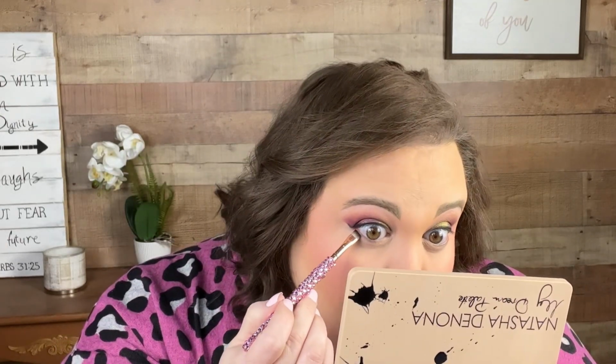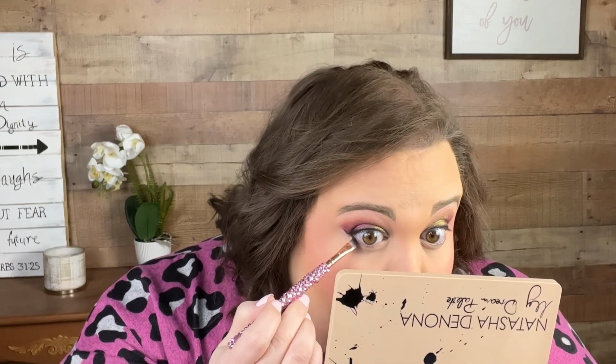Let's finish these eyes. So I'm going to take some of that Blackest Black and put it on the bottom lash line, and probably about a third of the way in, not very far. Then I'm going to take this shade Edgy here, and I'm going to buff that black with that. And then I'm also going to take Instinct here.